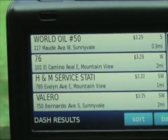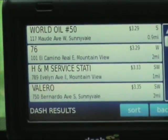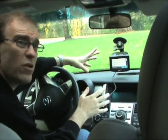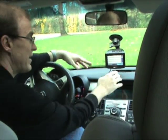So the cheapest gas right now is a place called World Oil, but the 76 stations have almost the same price. So you can make intelligent decisions not only about where you want to go based on where it is, but based on the characteristics of the place. For instance, I want the cheapest gas. I can make that decision.